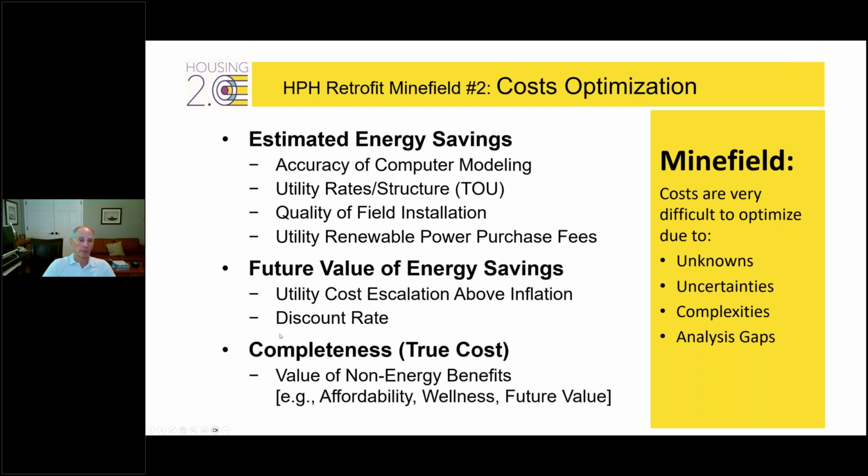Minefield number 2 is cost optimization. Now, there's a whole array of challenges with just the energy savings, involving the accuracy of the modeling, a lot of the variations in utility rates, and whether the structure was time of use or not. Then the quality of field installation and what it really delivers versus what it promises to deliver. And then there are a whole host of different purchase fees for renewable power that utilities charge. And then there's the future value of energy savings, which are very challenging to figure out. The utility cost escalation, the discount rates, and finally, to be complete, the value of the non-energy benefits, particularly those that address affordability, wellness, future value.